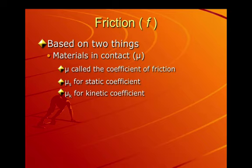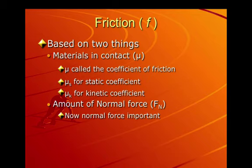So what turns out, because friction involves surfaces in contact, now remember, what do we call the force that acts on surfaces in contact? We call that the normal force. So the other thing that is very important to the amount of friction that you're going to have is the value of the normal force. Not the mass itself, but the normal force. So these two things sort of go hand in hand. So now the normal force becomes a very important thing. We haven't really used it that much before, but now it's very important.